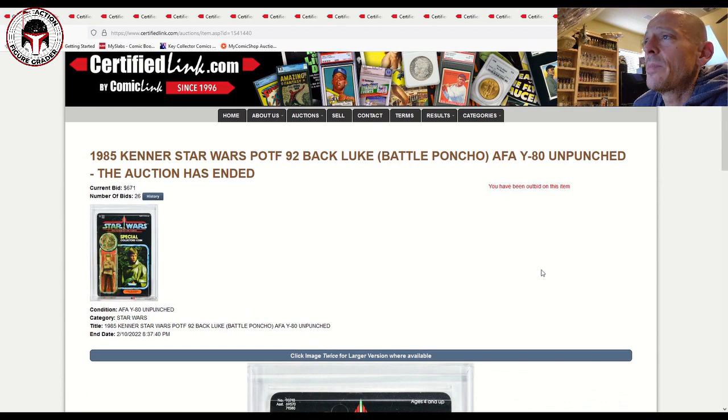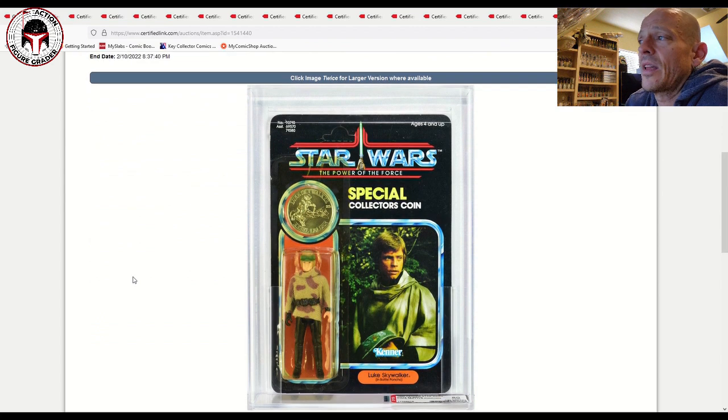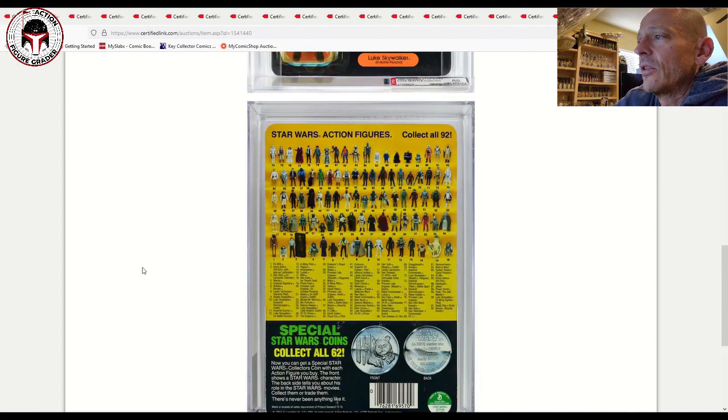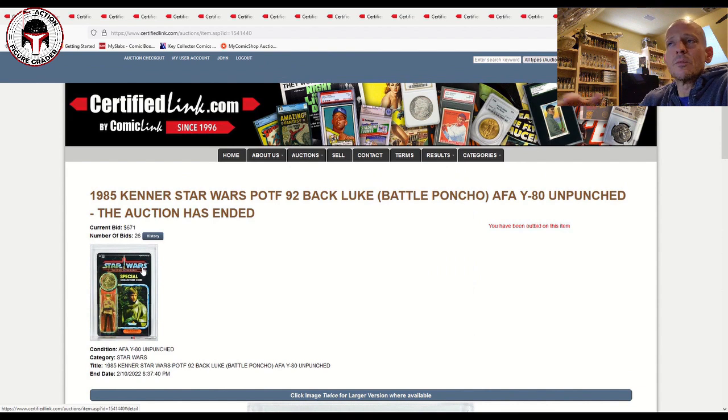Finally, we had a 92 back Power of the Force Last 17 Luke Skywalker indoor poncho. That one sold for $671. That was a yellowed 80 grade, and I think that was a pretty fair price, really. I mean, it was unpunched, and this is one that we see on eBay regularly go $750, $800, $850. So I think that was a very fair price for whoever paid that. I would have paid that all day long. Beautiful case.